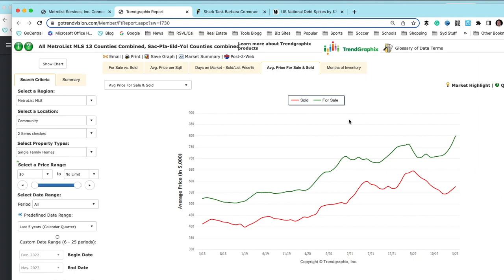This next graph is tracking the for sales versus the solds, and you can see we've had an uptick in for sales, but the solds are tracking right along with them.